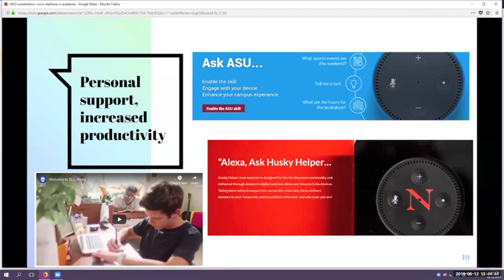St. Louis went the furthest so far, putting Echo Dots in every student residence room on campus. They developed skills, or programmed voice interactions, designed to provide answers to common questions related to campus events, student life, academic support, facilities, and more. Campuses with these programs have cited benefits including reducing cognitive load, reducing student anxiety, meeting students' expectations for seamless, efficient experiences, and helping students feel more connected to the university, thinking about, again, voice as a social experience.